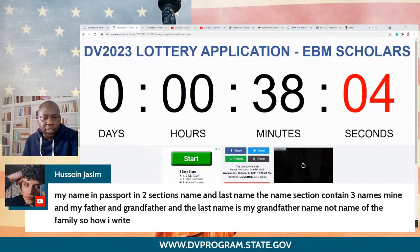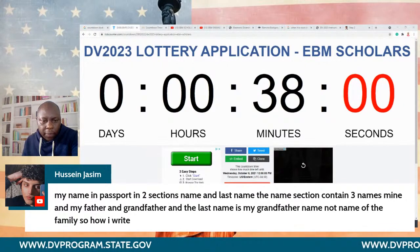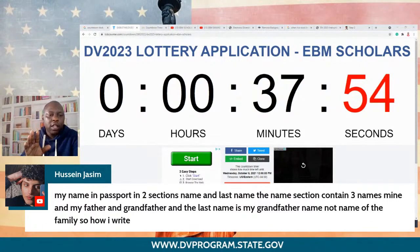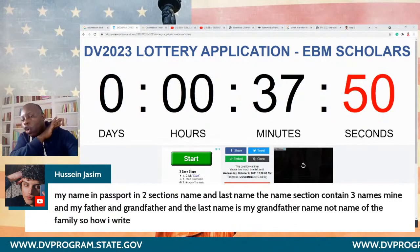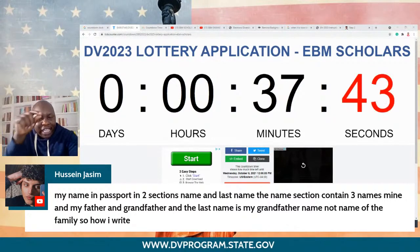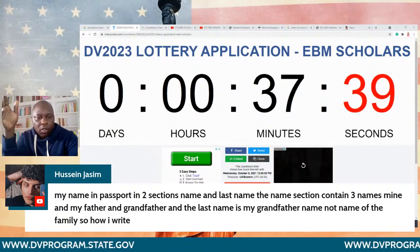My name in the passport is in 2 sections, name and last name. The last name section contains 3 names, mine and the father's. So let me make it easy. When they say last name, if there are 10 names, put all the 10 names as last name. Surname or last name, that is the last name. When they say given name, that is the first and middle name.